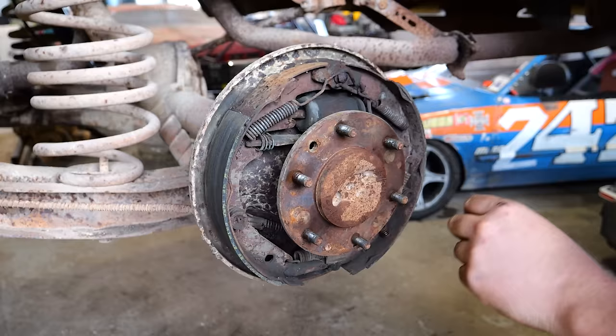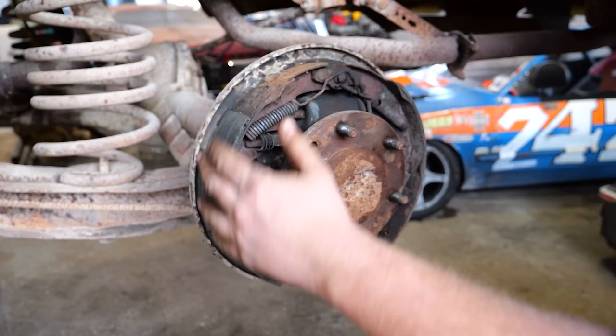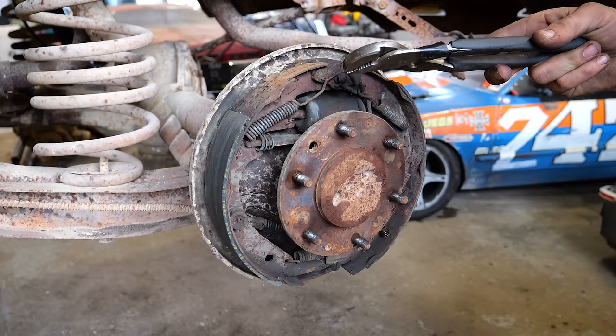On the rears, our pads look excellent. They even got nice new lettering on them. They're not delaminating at all. They're pretty smooth. They came off pretty nice. Our hardware looks good as well. All we're going to be changing is the wheel cylinder.